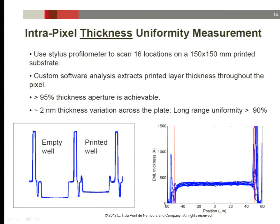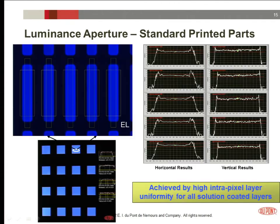These high areas here are the banks on the substrate. So we can achieve greater than 95% thickness aperture, and we can get about 2 nanometers thickness variation across the whole plate, which gives you a long-range uniformity of greater than 90%, which is very good and very adequate for commercial uses. So long-range uniformity is not the hard thing to do. The harder thing to do is intra-pixel uniformity and short-range uniformity. Short-range meaning pixel to pixel or short order.